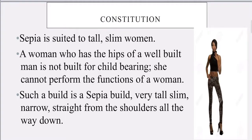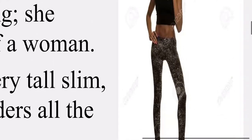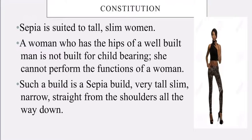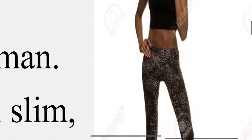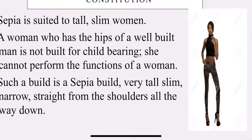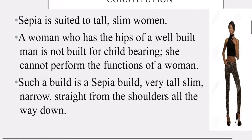The constitution of Sepia. Sepia is suited to tall, slim women. You can see the picture here, tall and slim women. A woman who has the hips of a well-built man and is not suitable for childbearing. She cannot perform the functions of a woman. You can see the pelvis here. It is like that of a man. She cannot perform the childbearing function. Since the pelvis is like that of a man, there might be a threat of abortion here. Such a build is the Sepia build.